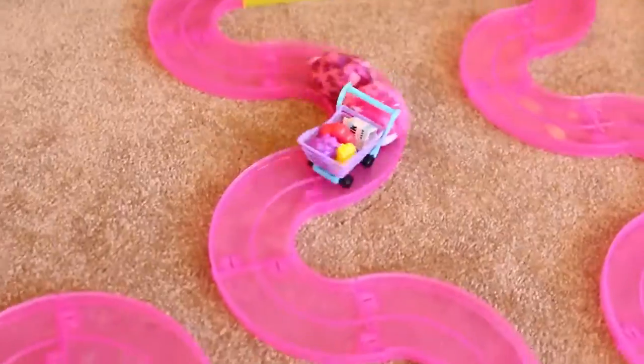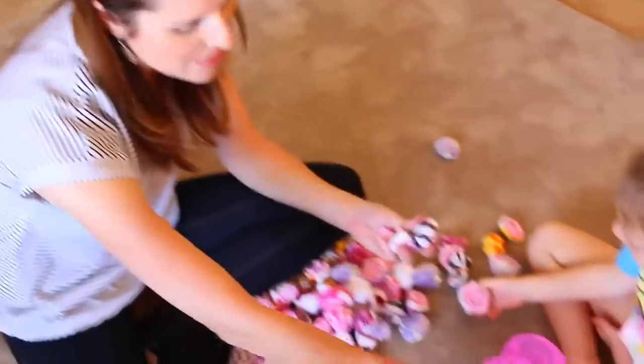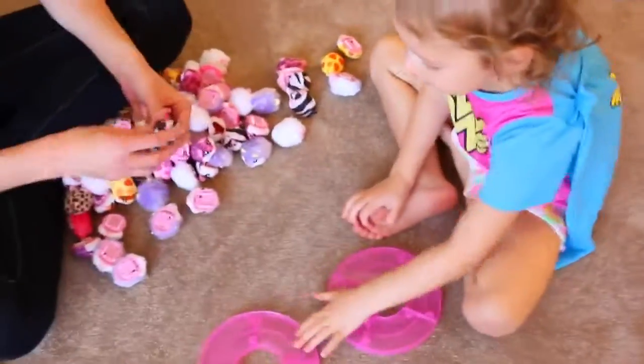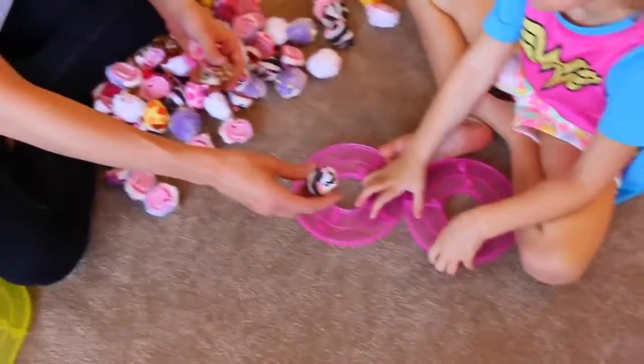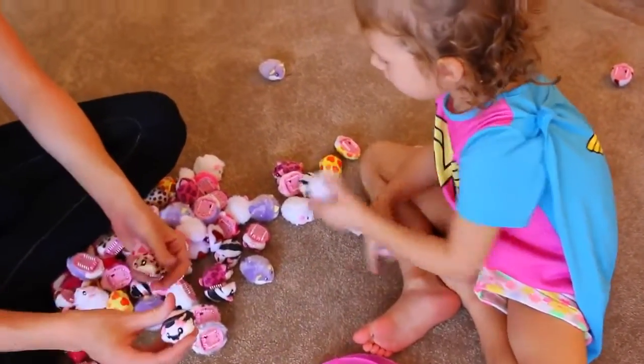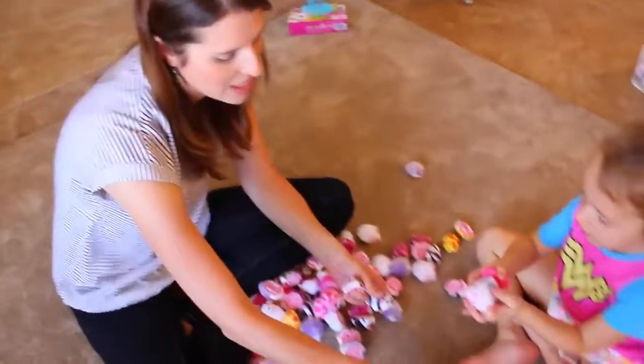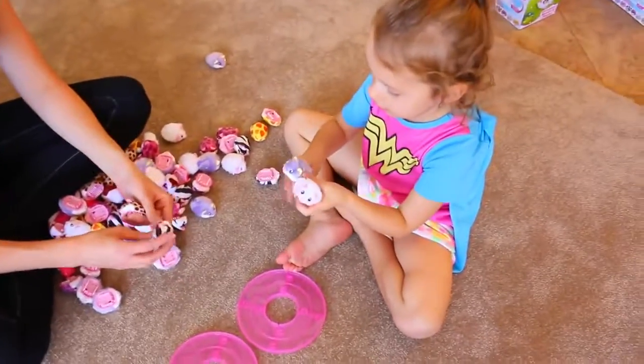What do you like? Okay, and look, Ava even made some tracks all by herself. We have like little bracelet tracks. Do you want to put a mouse on there or a little hamster? Purple. I want the little skunk one because I actually had a hamster that looked just like this when I was a kid. Dad, I love these. You love the fuzzy ones?